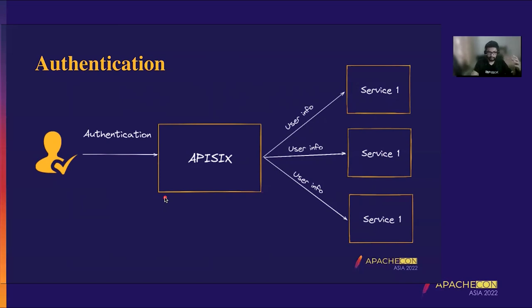So once a user is authenticated, you will get the user info. And you can use this user info for a lot of things. So basically, if a user is not privileged enough, you can limit their access to certain services, and maybe rate limit their usage, which we'll look into later. So you can do a lot of things with this authentication information.